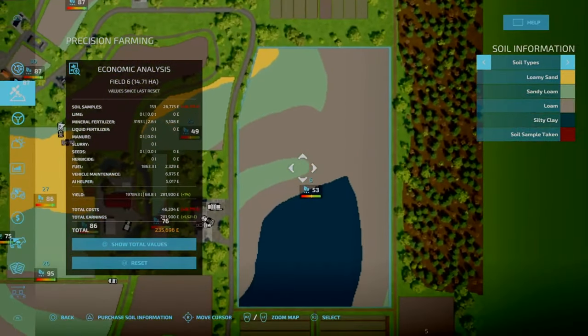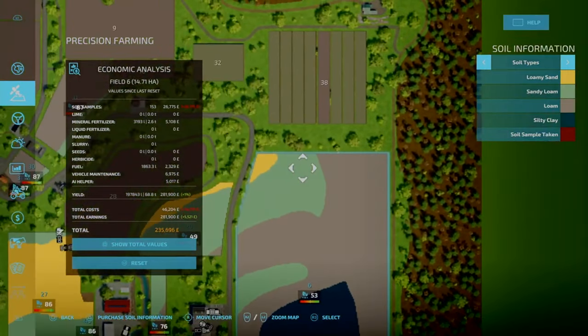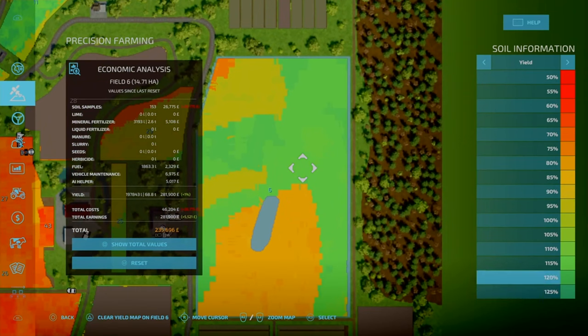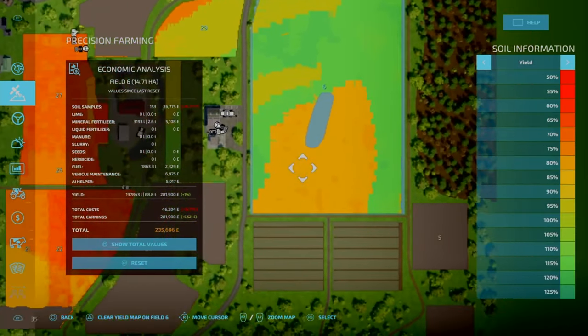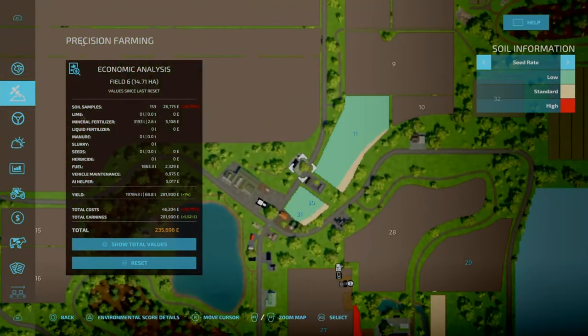There we go, that's going to help us. So this field here, that explains a lot. If we go to the crop harvest, mostly it was 115 to 120% yield. That is because most of that was loam. Where we did rubbish was when it wasn't loam. And again, with the help of precision farming, that is what we want to look at.